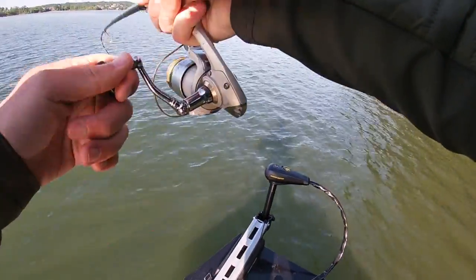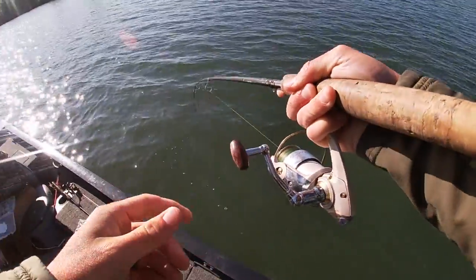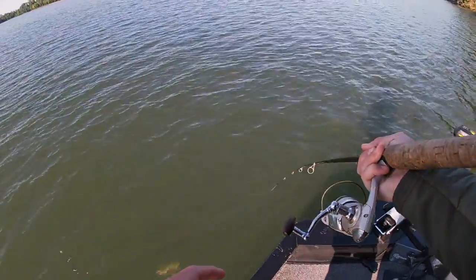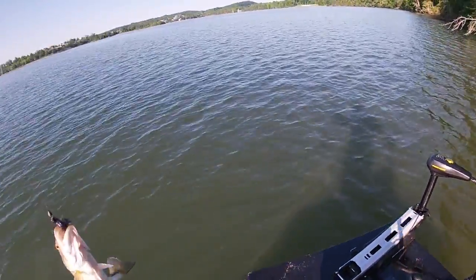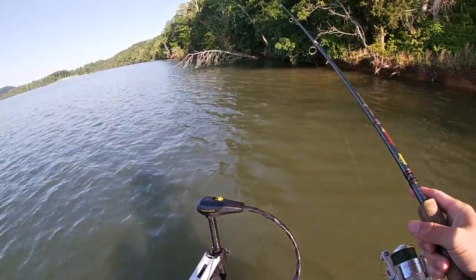Knew they'd be out feeding. I don't know. He's a little guy. Yeah. Get up in here, boy. Oh, that's easy release. All right, first fish of the day.